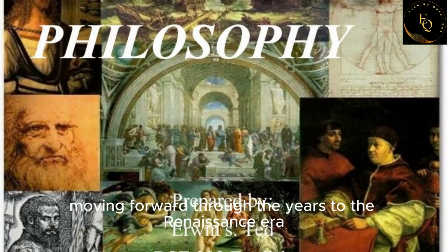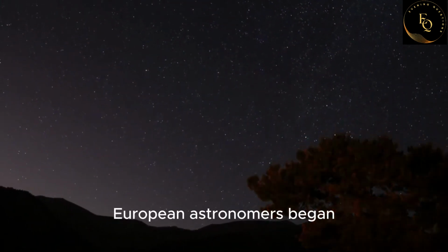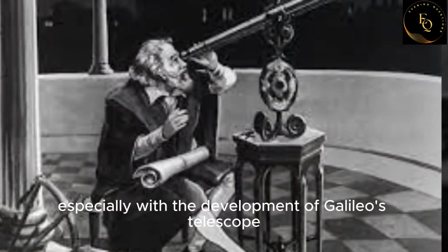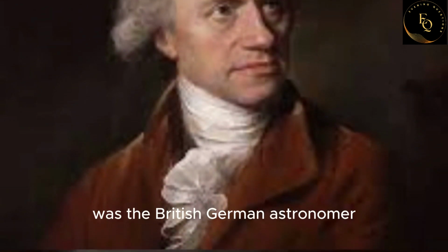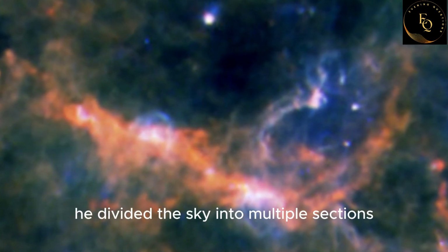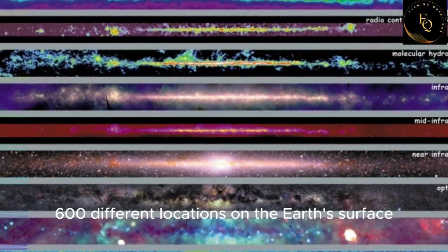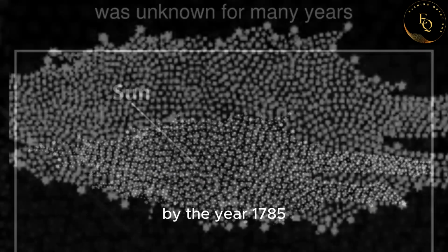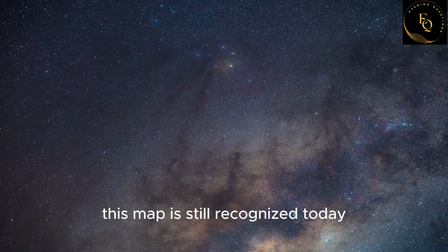Moving forward through the years to the Renaissance era, between the 14th and 17th centuries AD, European astronomers began measuring the positions of stars in the celestial dome and recording their locations precisely, especially with the development of Galileo's telescope. The first European to attempt to draw a complete picture of the galaxy was the British-German astronomer Frederick Herschel. He divided the sky into multiple sections, capturing individual shots through the telescope from more than 600 different locations on the Earth's surface. When he compiled all this data together, by the year 1785, he arrived at the shape of our galaxy, now known as the Herschel map. This map is still recognized today.